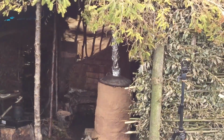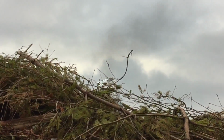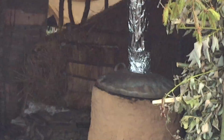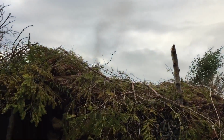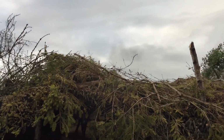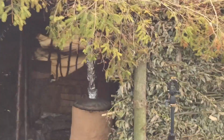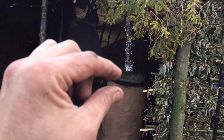Look at that! Tinfoil rules! So cool. Isn't it awesome? Chicken wire and tinfoil. The way of the future, that. It's still going to go a little bit higher yet. That is it, just look at it, we've raised it up a little bit.